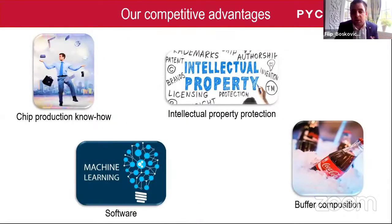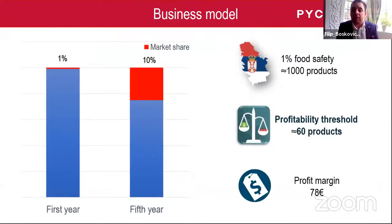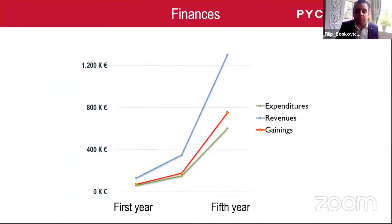Our competitive advantages are, of course, know-how, intellectual property that we just obtained, PCT application, software, and also buffer composition. In our business model, we developed from the market analysis that food safety, Botox testing, and immunizations are the targeted markets that are keen for such products immediately. Our plan is that in the first year, we'll reach 1% of food safety market in Serbia. We already have some potential customers or distributors. With our profitability threshold of 60 products, we believe that in 5 years, we will reach 10% of Serbian food safety market. That's at the moment not occupied by domestic products.